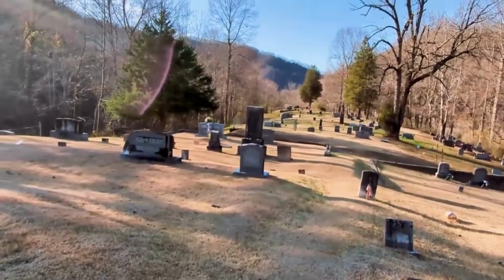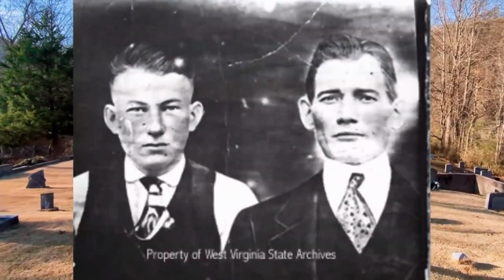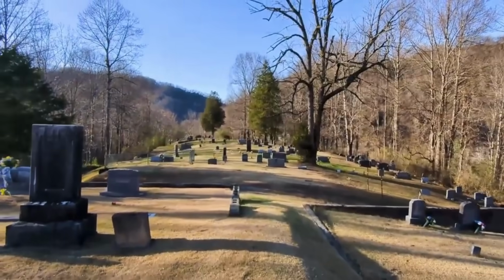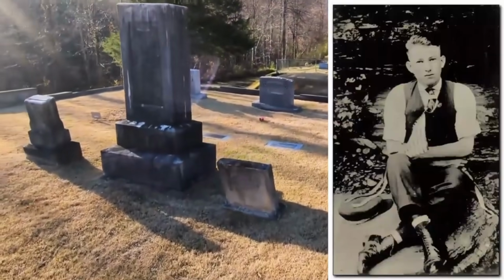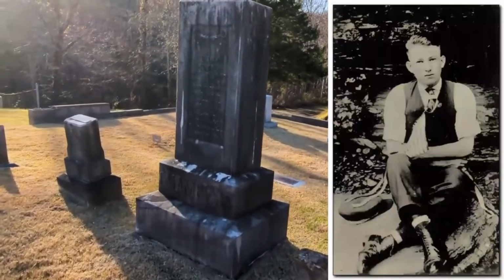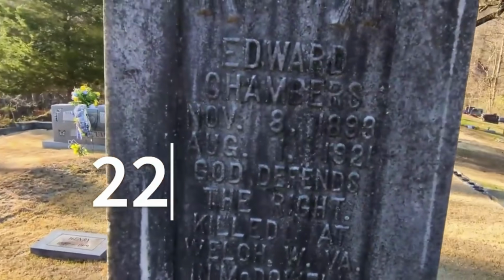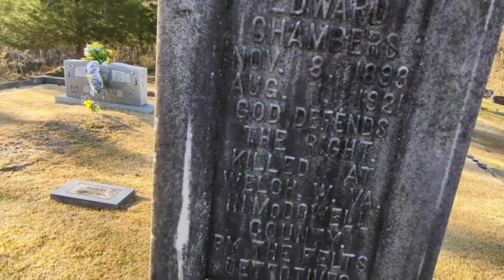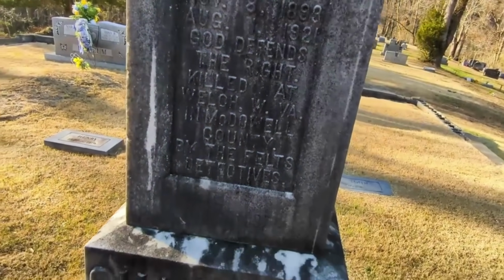So the guy that was gunned down with Sid Hatfield was Ed Chambers. Ed Chambers was also there to go to court. And he was murdered as well. He's buried just a stone's throw from Sid. Also a young man, 1899 to 1921. Ed Chambers: God defends the right, killed at Welch, West Virginia in McDowell County by the Phelps detectives.